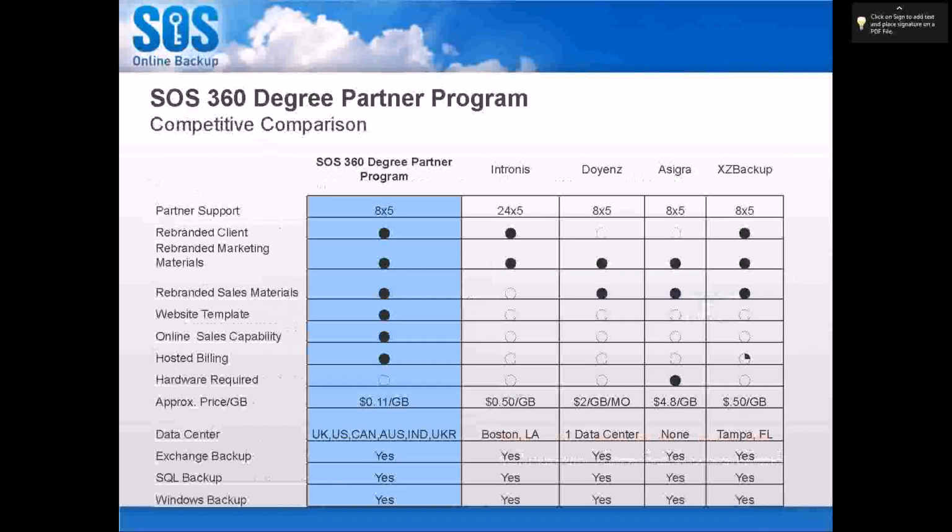Here we have a little overview of the different programs in the market, some of the bigger players you might be familiar with, Intronis, Doyen, Segra, XZ Backup, and really what they give you and what you're getting for it. Not only is our program the most as far as what we deliver to you, but also at the best rate. So you're really looking at getting the best for less with our service. Not only are you going to have a better margin, but you're going to have a more robust service. Rather than just one strategy, you get multiple.